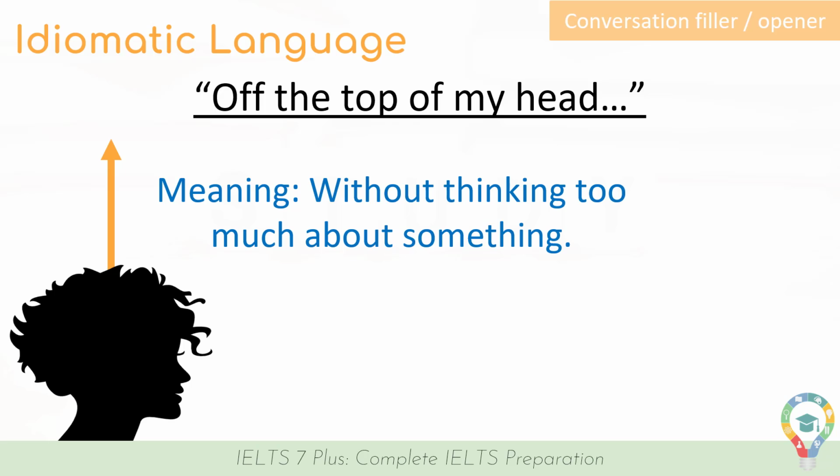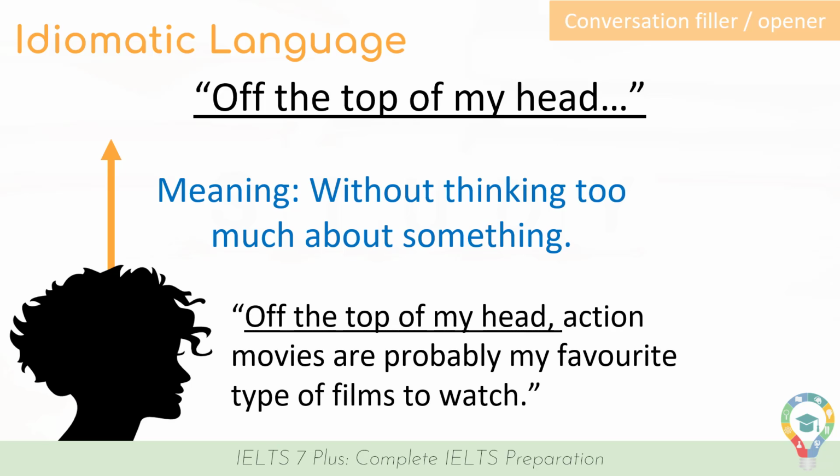Now this is actually a great conversation filler or opener for when you want to buy some time to think about what you will say next. Let's see the example. Off the top of my head, action movies are probably my favourite type of films to watch. And on to example 2.